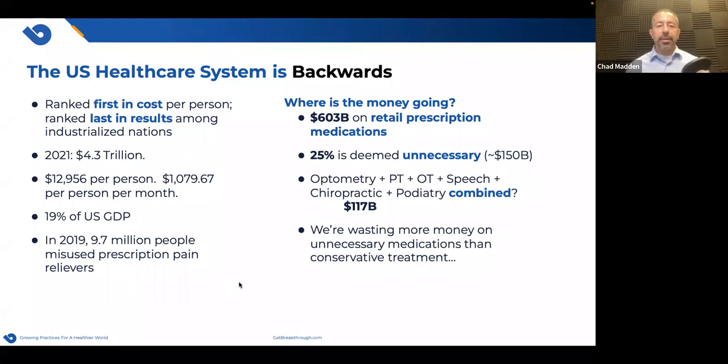First thing we're going to look at is the U.S. healthcare system. So again, I just presented on this in Colorado and multiple other places, but the U.S. healthcare system, if you pull the 2021 numbers from cms.gov, we rank first in the world in cost per person. It's not even close, by the way. We're far, far ahead of any other country in the world. But we rank last in results amongst industrialized, or the other term that they'll use is wealthy nations, right?